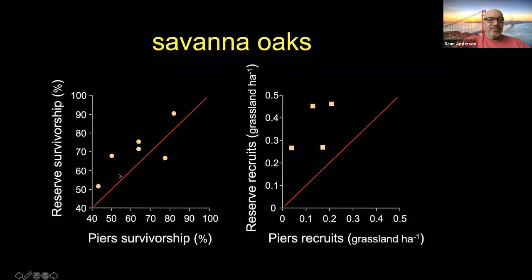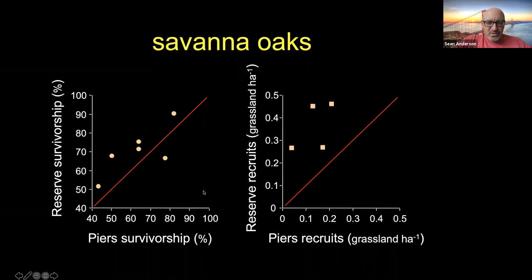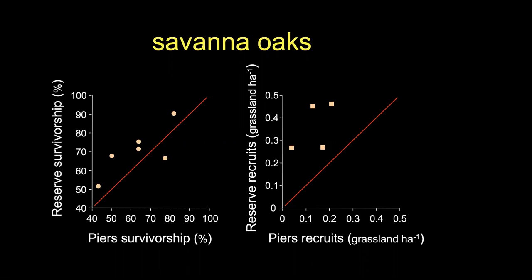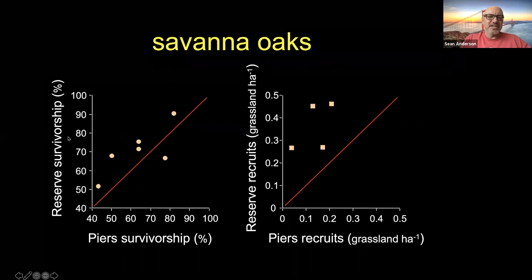Now, if these were the same, they would fall out more or less along this line of unity. You with me on that? So that as it generally goes up on one side, it generally goes up on the other side. If survivorship was greater on average in the reserve area, we would see more dots on this side of the line. If survivorship was greater on the grazing side, we would see more dots on this side of the line. Does that make sense? Everybody with me so far? Okay. Just eyeballing it, we don't know if this was significantly different, but there does seem to be more dots on this side.